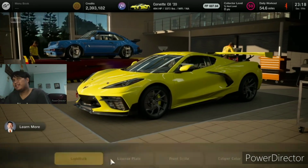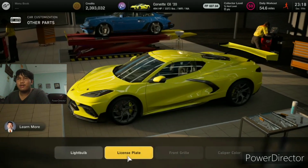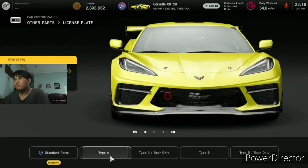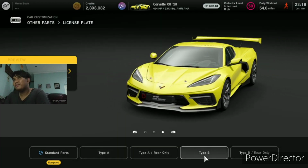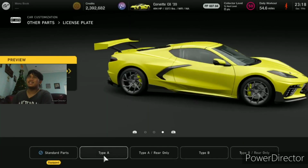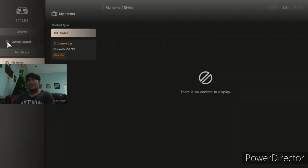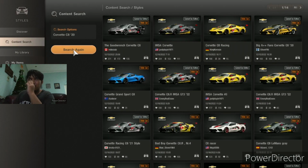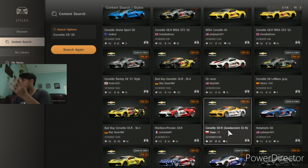Look, I'm speechless. This thing has a really good customization. Of course, for a super cool look, I don't go for a yellow. A license plate. Ooh. The license plate fitment on this car is kind of funny. So, I'm gonna go for a Type A this time. All right. So, not gonna go for a livery because it's gonna take too much time, so we're gonna see what people come up with. Of course, they're gonna go for Corvette Racing, like IMSA, and we got the classic one. Of course, some of them are like IMSA, we got a Hot Wheels, we got a classic one.